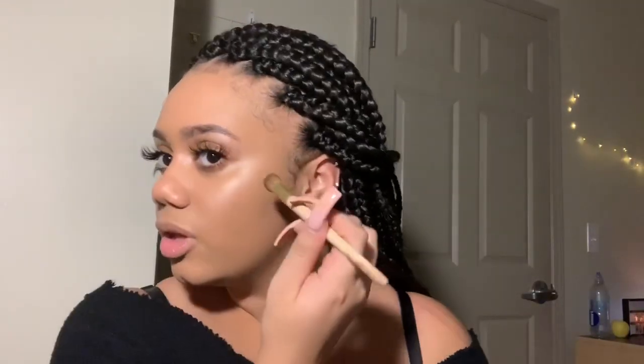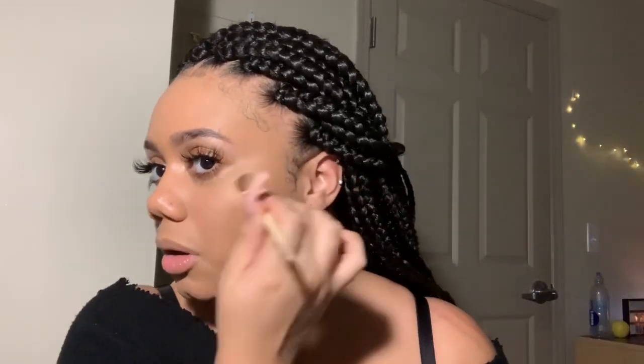So this is the Laura Geller Gilded Honey. This is my go-to. It's my best friend. This is the brush I usually use to put my highlight on. I don't know what kind of brush it is. I know it's Eco Tools, but I don't know what style this is. But yeah, this is what it looks like. What I usually do when I have some rose water is I spray the rose water on my face and then I apply the highlighter while it's still wet because it helps a lot. But just gonna, ooh, that was a lot.